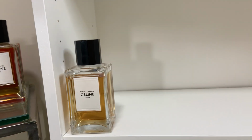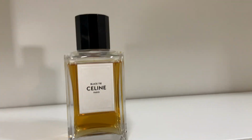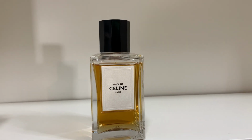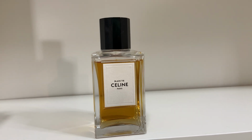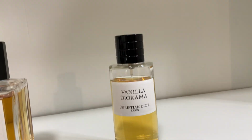There's Nightclubbing. Here's Black Tie. And this is a sensational, I want to call this a vanilla gourmand. And I'm not into gourmands by any means or sweet perfumes, but this is really well done. And for an example, let's go over here. This is a Vanille Diorama.